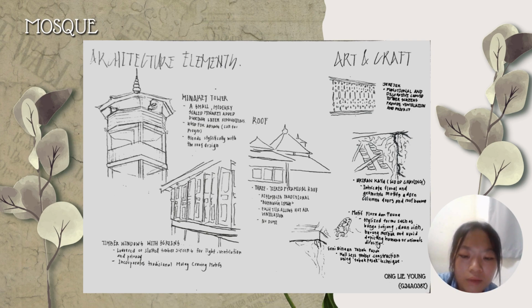Timber windows with screens, lower or raised timber screens for light, ventilation, and privacy. Incorporates traditional Malay carving motifs.